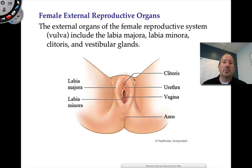And so the external structures have the labia majora. This is an odd photograph because it's showing a female lying down, but also with the legs spread out like that, and that isn't normally the case. Normally, legs are a little bit closer together. You're either sitting or in a standing position, and so normally you won't see the vagina opened quite like this, and this is the point.